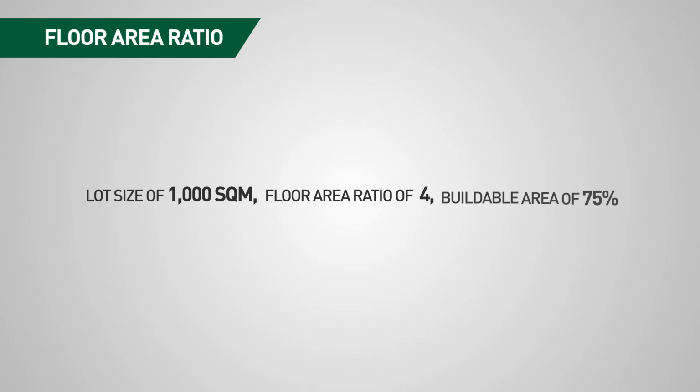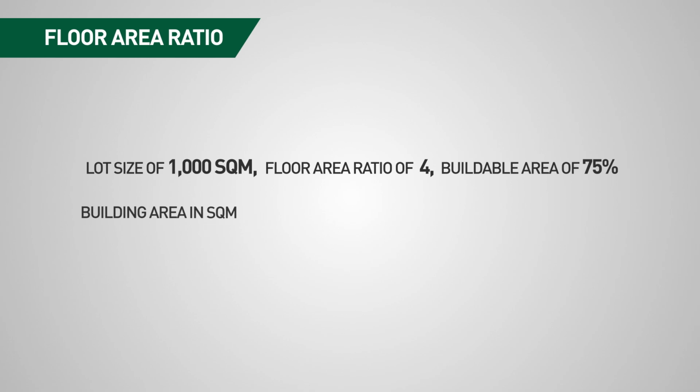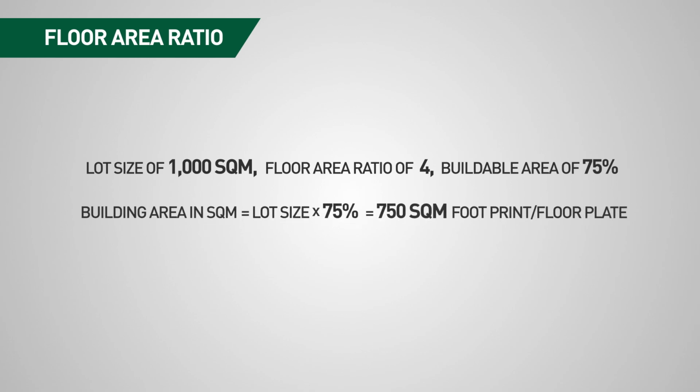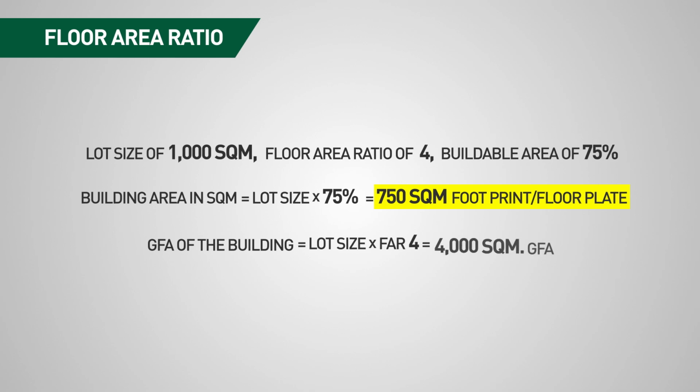Here's a sample calculation for a lot size of 1,000 square meters, an assigned FAR of 4, with a buildable area of about 75% of the lot area. Building area in square meters equals lot size times 75% equals a 750 square meter footprint or floor plate. GFA of the building equals lot size times FAR 4 equals a 4,000 square meter GFA.